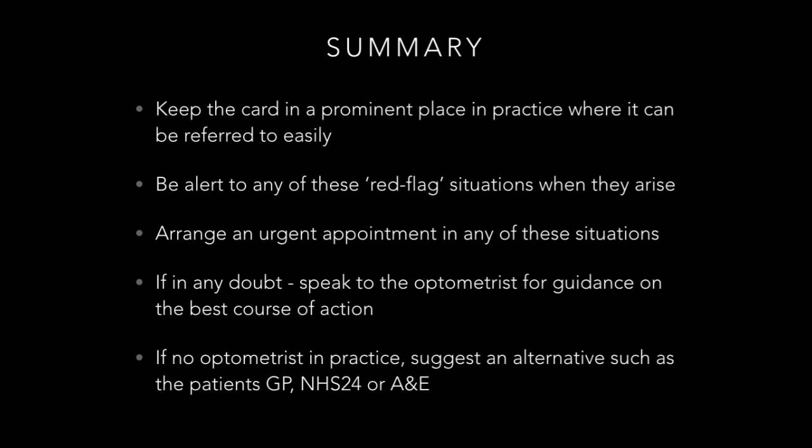So in summary, the idea of the eye safety card is that it is kept in a prominent place in your practice where it can be referred to easily. So beside the telephone where patients are calling up, or at desks throughout the practice where the points of contact are. So if a patient does come along complaining of one of these red flag situations, you can refer to it easily, and just a little reminder to check if this is something serious that the patient is complaining of.